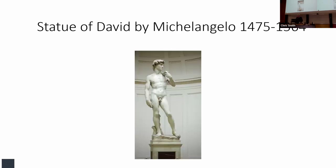Now, if you look at this statue here, which is well known, the statue of David by Michelangelo. This is the epitome of what art can produce. The aesthetic and beauty of this sculpture is well known. Although some people have criticized that the proportions are not quite right, that the right hand is not in proportion, and the head is also too small for the rest of the body. It's still an amazing, beautiful statue, and it's so alive.